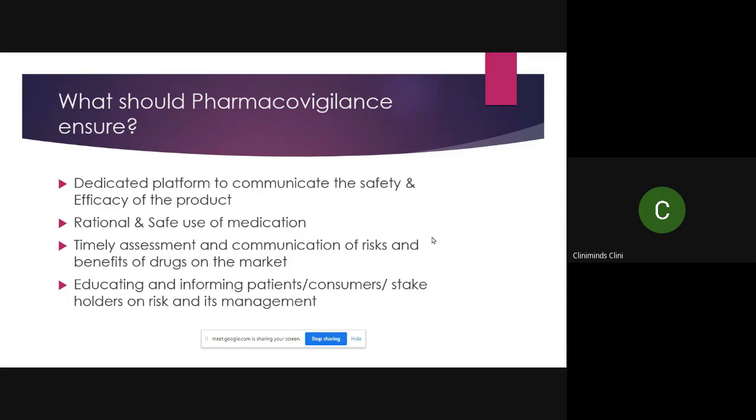And timely assessment and communication of the risk-benefit of the drugs on the market. We always need to check whether our drug's benefits outweigh the risks, so that the drug remains in the market for a longer period of time for serving the patients, educating and informing patients, consumers, and stakeholders on the risks and risk management.